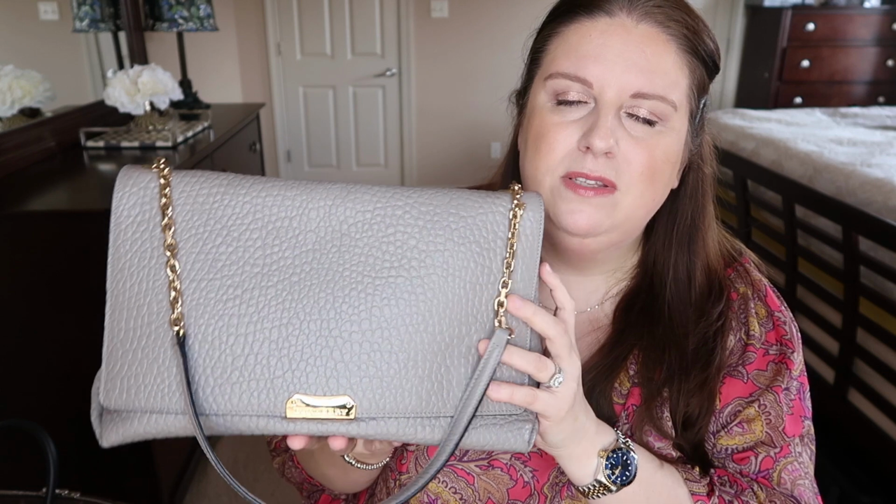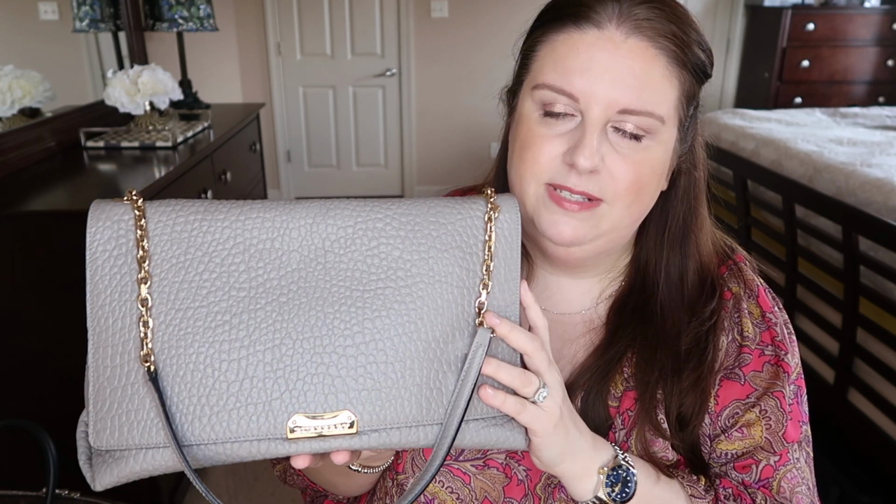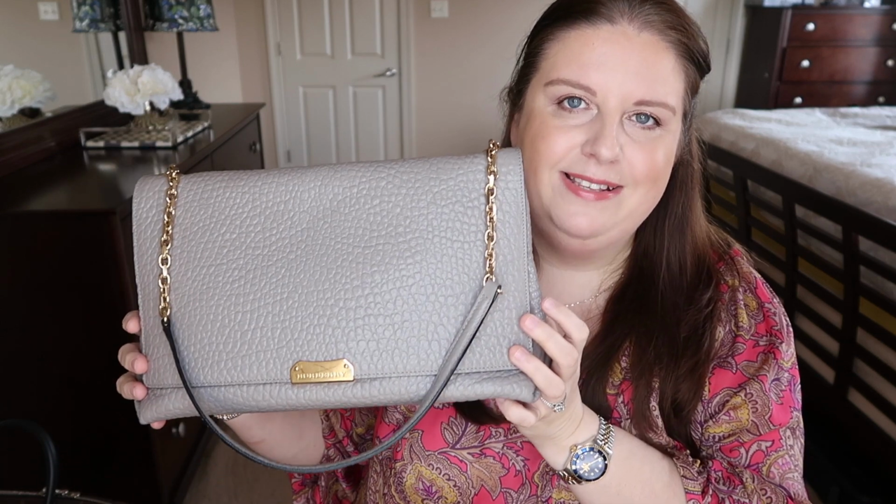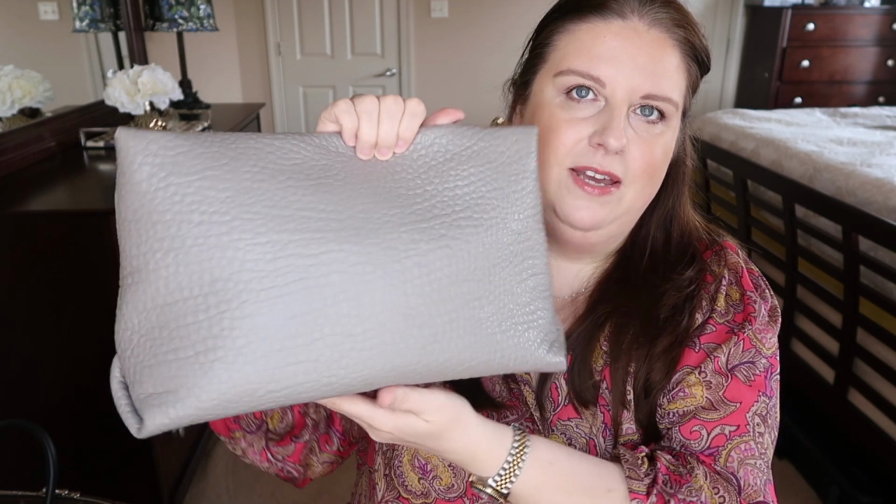All right, the next one from Burberry is a handbag that I've had for maybe 4 years, or maybe even longer. This is a beauty, you guys. This is an all-leather bag, and what I love about this handbag, first of all, is its size. It sits beautifully on the shoulders, since the little chain has a leather piece here. It's all plain in the back.